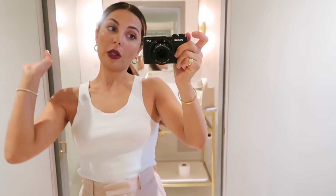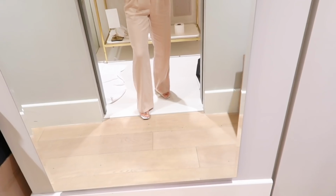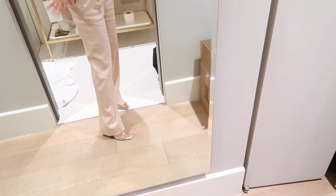I was actually going to get a blowout, but I didn't make it, so I'm going to go a little bit later today, so you guys will see that. But this is my full outfit, and I just think it's super comfortable but still so chic.